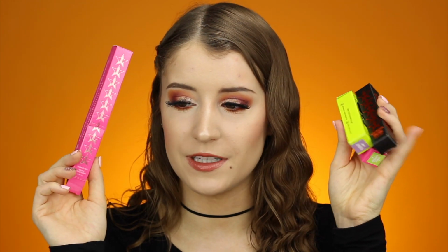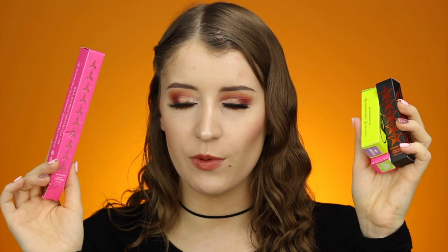The next things on my list are gonna be these liquid lipsticks, lip products, all of these. I'm just not that excited about these shades that we got. I do think that the Halloween shade is super fun and it's nice to get a limited edition shade. And then I also actually kind of like the green one just because I think it'll be fun to use as a liner.